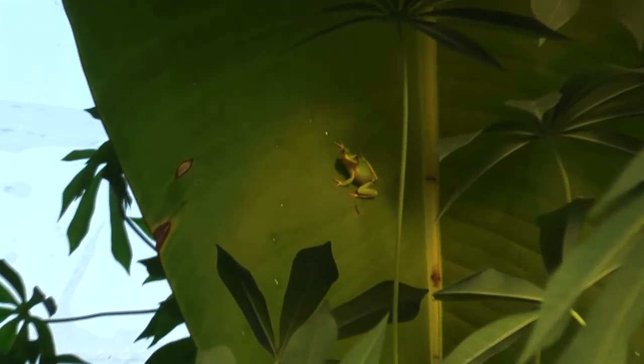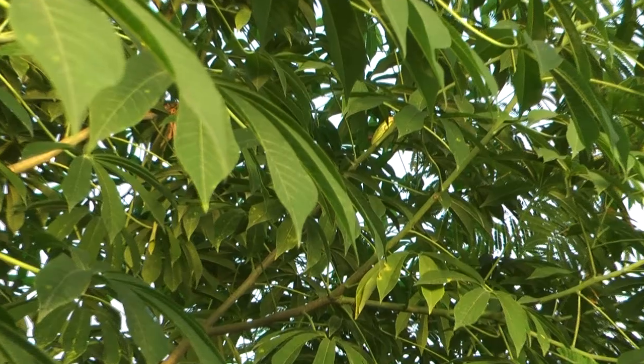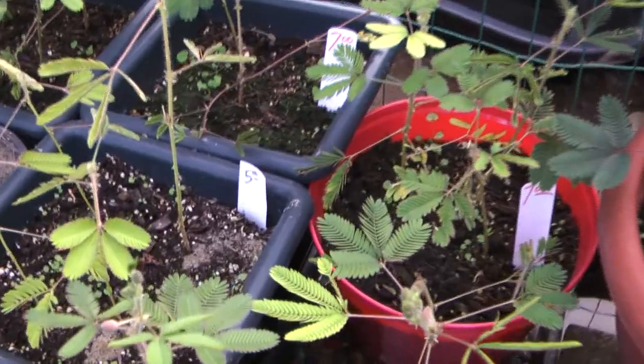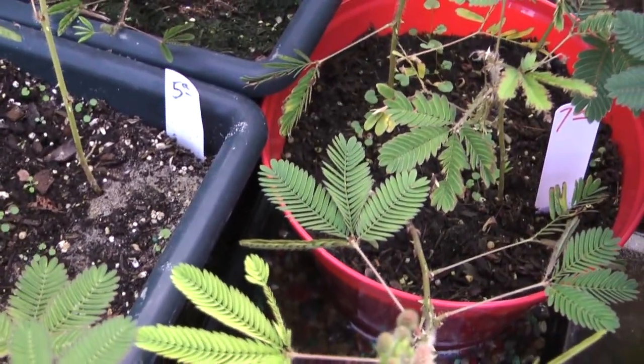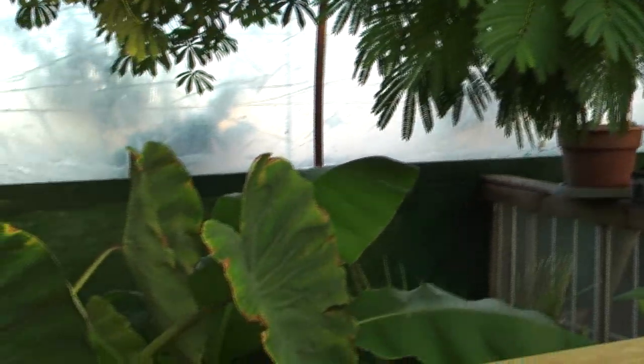Our greenhouse has got some interesting animals in it, with some tree frogs hiding in the jungle. Next year we'll be putting in some special lizards that the kids will have to look for and find in the jungle, some neat tropical fish and other kinds of interesting animals that you would find in a rainforest type setup. So those things are coming down the line.